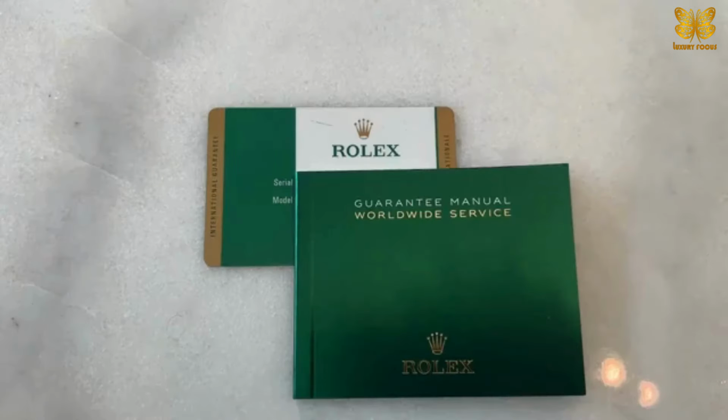If your watch comes with an older warranty card, advise the buyer to seek authenticity checks from a different authorized dealer than the original one.